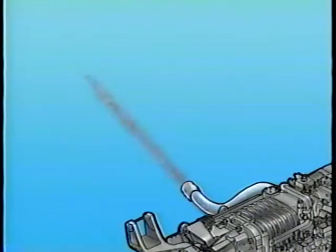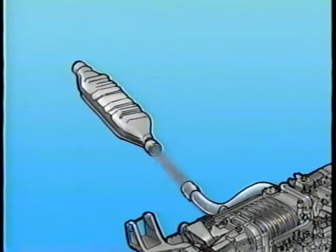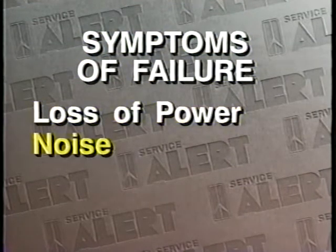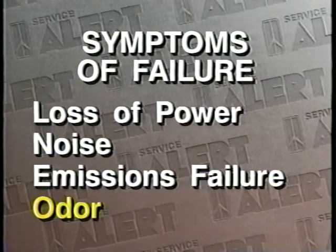As you know, exhaust from the engine contains pollutants that could damage the environment. The catalytic converter helps these pollutants change into gases that are safer for the environment. Most of the time, a catalytic converter just sits there, quietly doing its job. But once in a while, a converter fails. When this happens, you'll see one or more of these four symptoms: loss of power, noise, emissions failure, or odor.